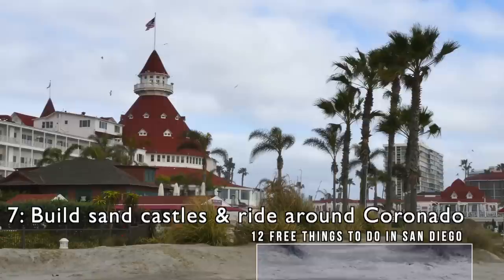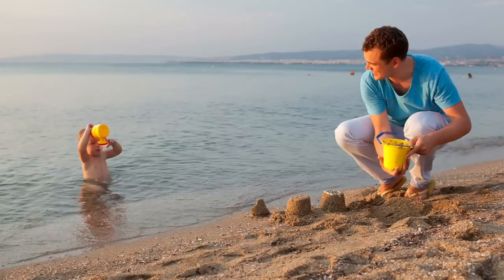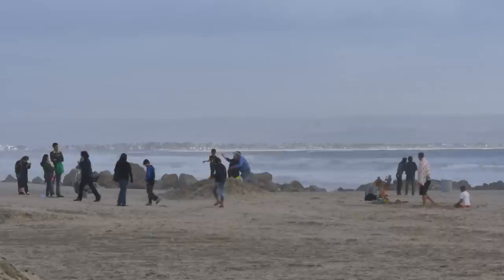Next up for free things to do around San Diego is build a castle or ride your wheels throughout Hotel del Coronado and Coronado Island. Coronado Island is an awesome scenic tourist spot, but if you have a set of wheels like a bike, an electric skateboard, or even just roller skates, you're gonna enjoy going around Coronado. Now, if you have a shovel and a pail, go in front of the Hotel Del and build a sandcastle. It's probably the widest beach in San Diego, and you will love the views and you will love the sunset overlooking Cabrillo National Monument and Point Loma.